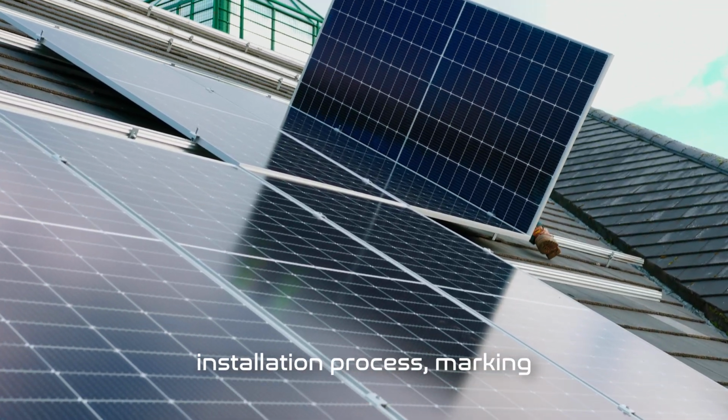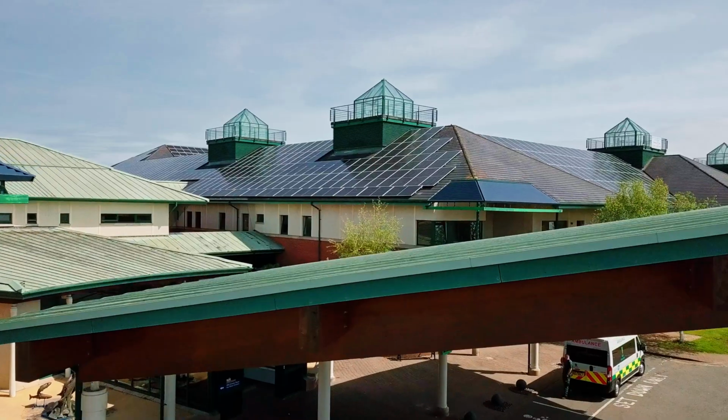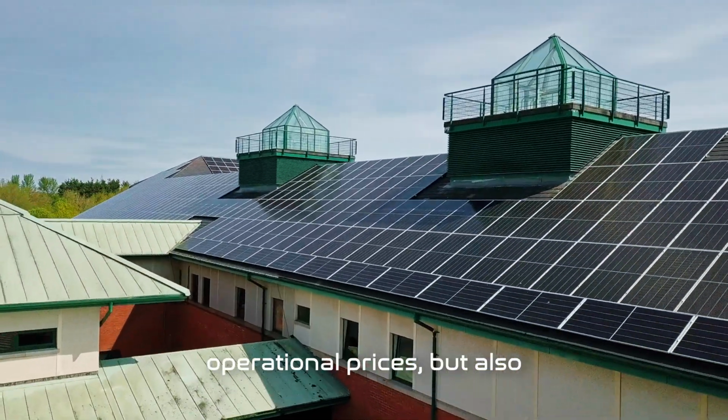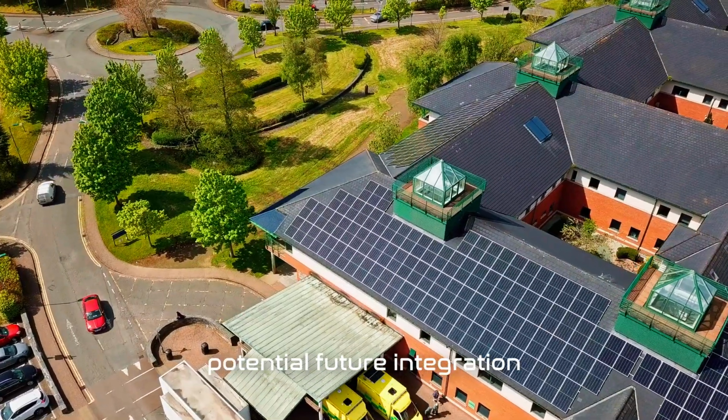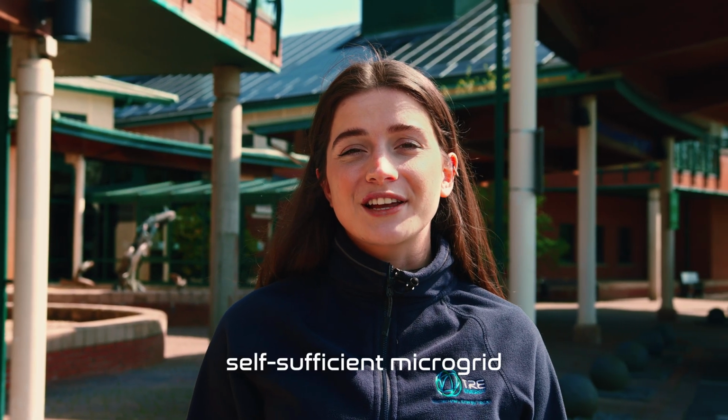Smooth sailing marked the installation process, marking a significant milestone in Causeway Hospital's journey to achieve net zero emissions. This system not only slashes operational costs, but also lays a foundation for potential future integration with battery storage or combined heat and power, paving the way to a self-sufficient microgrid that can offset all imported electricity.